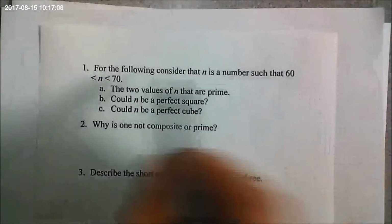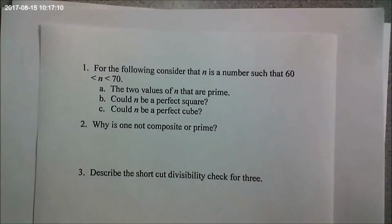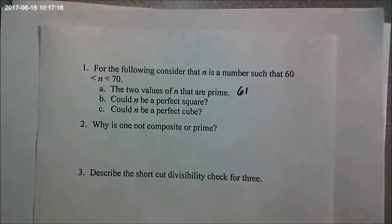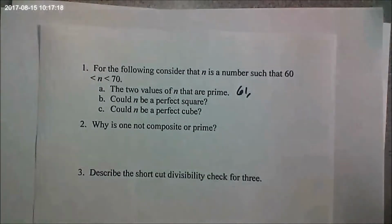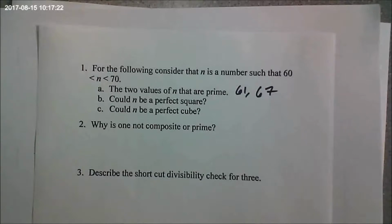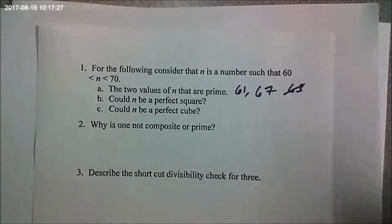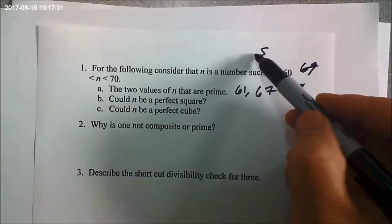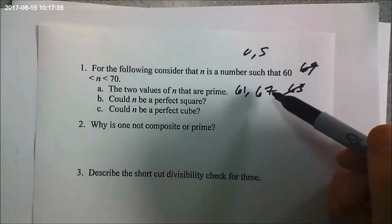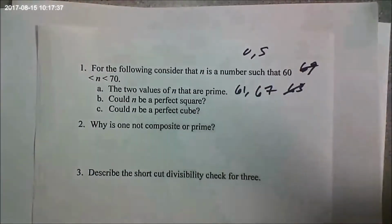So n is between 60 and 70. Two numbers that are prime. What do you got, Diego? Give me one. 61. Do you guys agree with him? Yes. Okay. Allison? 67. Any others? 63? No, 3 goes into it. 69? Same. If it ends in a 5 or a 0, no good. Just because it ends in 7 doesn't mean it's prime, but this one is.